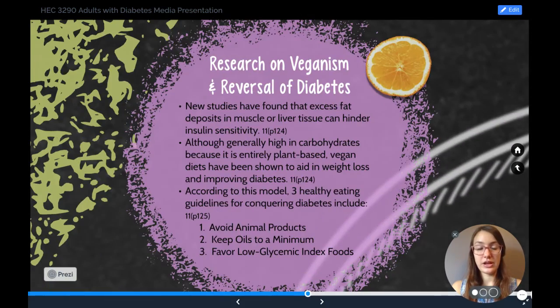And then third, I wanted to talk a bit about plant-based research. So I want to preface with the fact that there are a lot of very specific diets that have been studied for type 2 diabetes, such as the ketogenic diet, Mediterranean diet, and veganism. So this is just one of many, but one that's showing up with some more effectiveness in recent literature. New studies have found that excess fat deposits in the muscle or liver tissue can hinder insulin sensitivity.